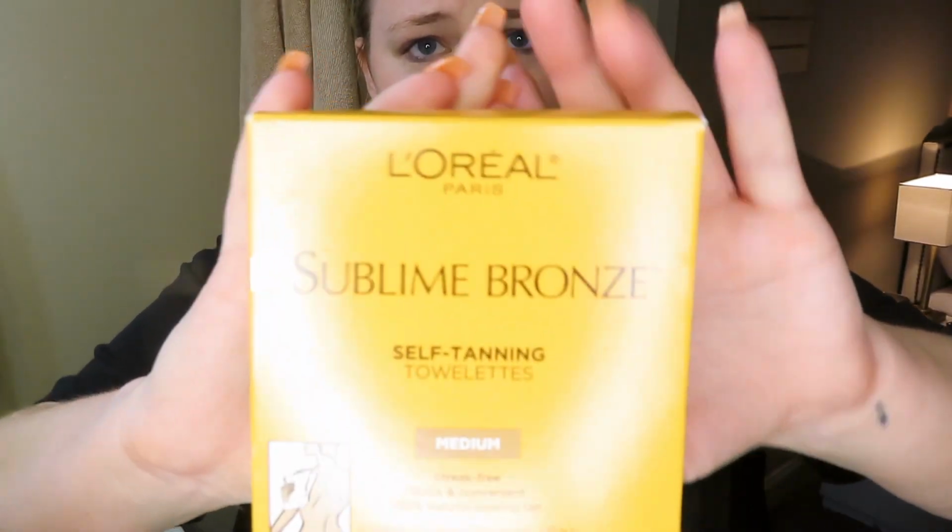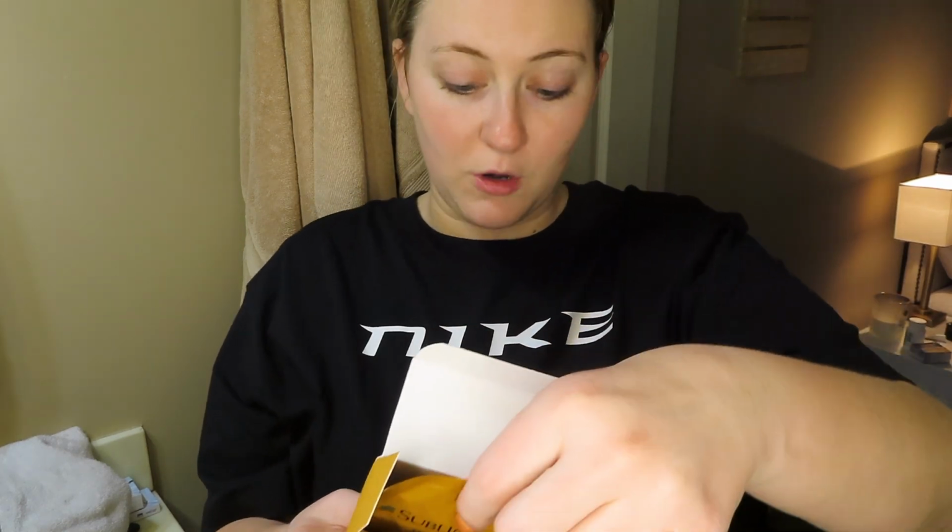Next step, we're gonna talk about self-tanner. These are the L'Oreal Sublime Bronze Towelettes. They're self-tanning towels, streak-free, quick and convenient, 100% natural looking, whatever. I use two of these. They're literally like wet wipes, or makeup wipes, that's what they look like, and they don't really have any color. They're just completely white, and you just literally rub them all over your skin. And I use two because I do my whole body, I don't just do my legs.